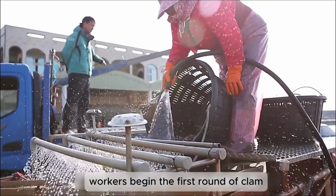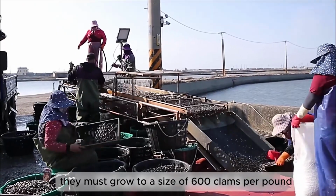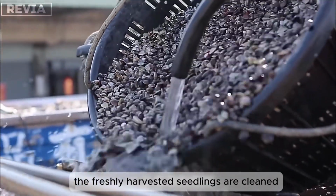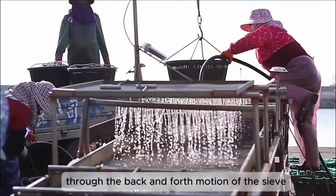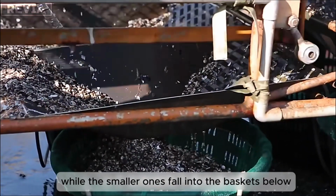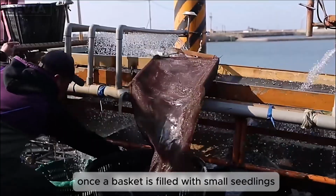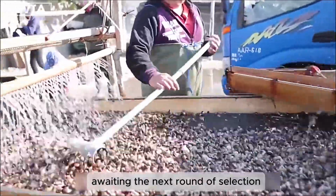Workers begin the first round of clam seedling selection. Those that pass can leave the nursery. They must grow to a size of 600 clams per pound. The freshly harvested seedlings are cleaned and sent to the machine simultaneously. Through the back and forth motion of the sieve, the larger seedlings move forward, while the smaller ones fall into the baskets below. Once a basket is filled with small seedlings, they are returned to the pond for further growth, awaiting the next round of selection.